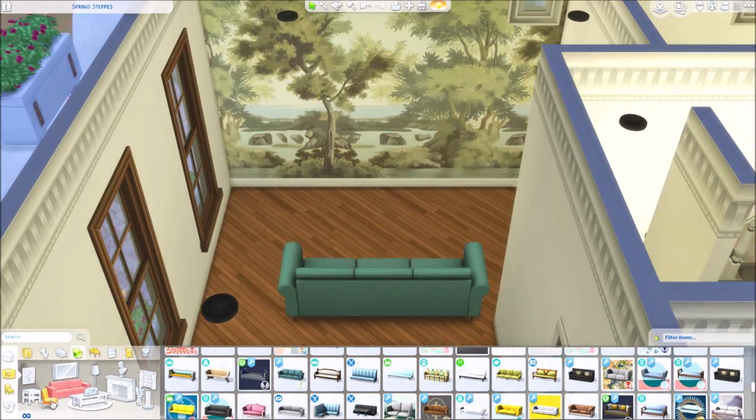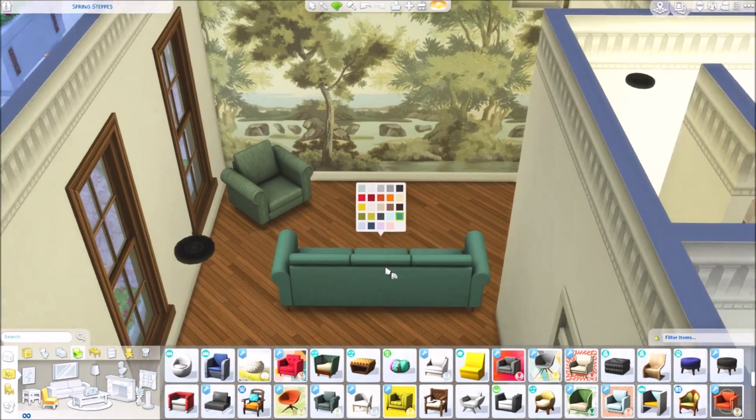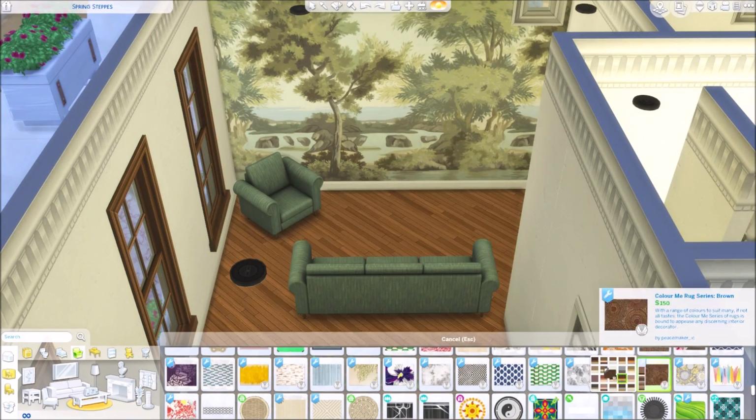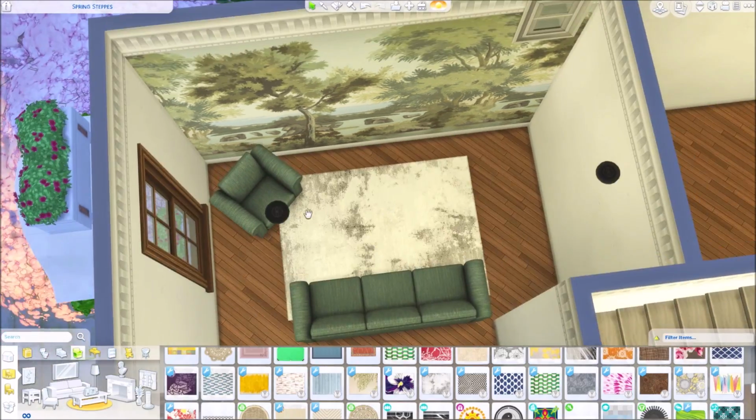But here is the second floor, or as you UK people lovingly call it, the first floor, which I think is kind of interesting and curious.